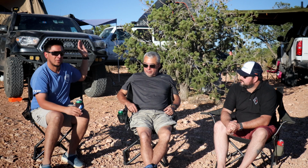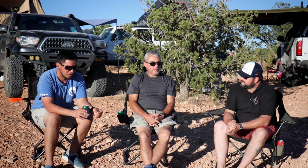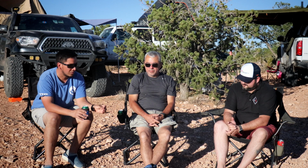I mean, they have high mark fender flares for just the front. It's almost $700. They're definitely a premium company. So for a company like AEV to take note of the ZR2 enough to co-develop accessories with GM, that's a pretty big statement.